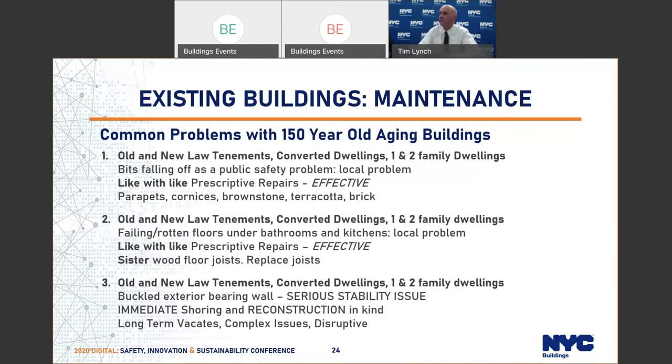Okay, buckled exterior walls. Buckled exterior walls are a real, real problem. The real problem with buckled exterior walls is you've got a structural stability issue, and this is a decaying structure issue. And it's relatively recent. This has been catching a lot of people out on the hop. They're mixing up bits falling off and floor collapses with serious structural instabilities like buckling walls.